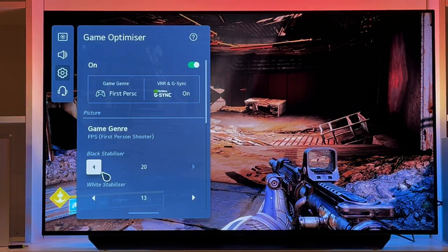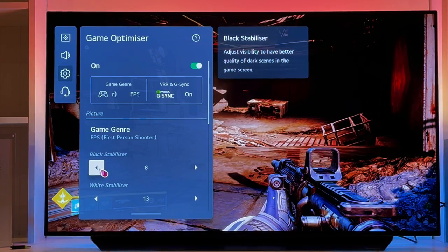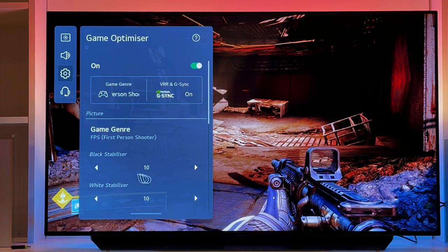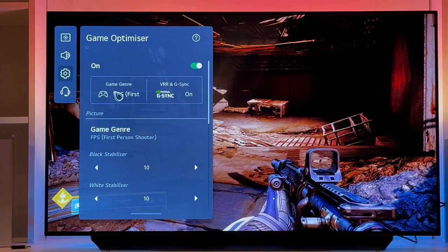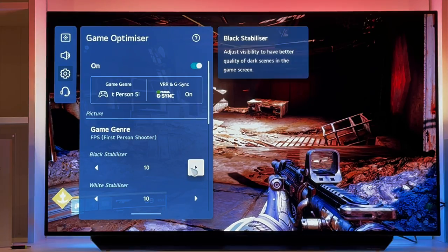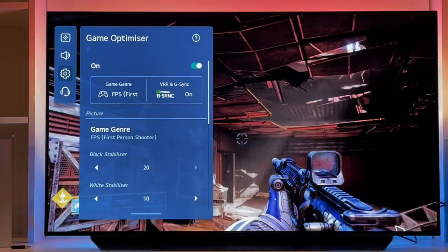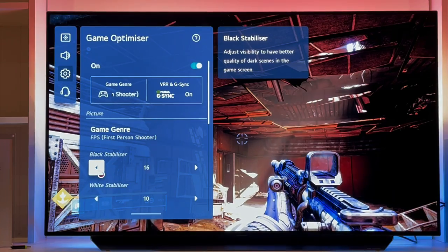And this is something that you'll really appreciate. Obviously these games can be very dark. That's about where it should be out of the box, 10. And you could be at a real disadvantage, especially in those zombie games where little crafty guys just jump out and you've got like half a second before they rip your arm off. Don't quote that. And black stabilizer can let you lift some of that detail out of the black so that you can always have an advantage.